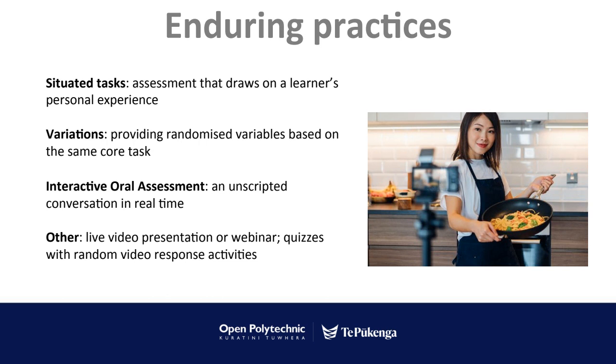Situated tasks have been used in some way in assessment for a long time, but bringing in students' own context is one of the most straightforward ways to create enduring assessment, where it's appropriate for the course or learning outcomes. Situating the assessment in a student's own context means that we're not relying on a single example or case study that everyone uses, and that sometimes produces only one type of correct response. When designed well, situated assessment can help demonstrate higher levels of student ability as they have transferred their learning into their own world.